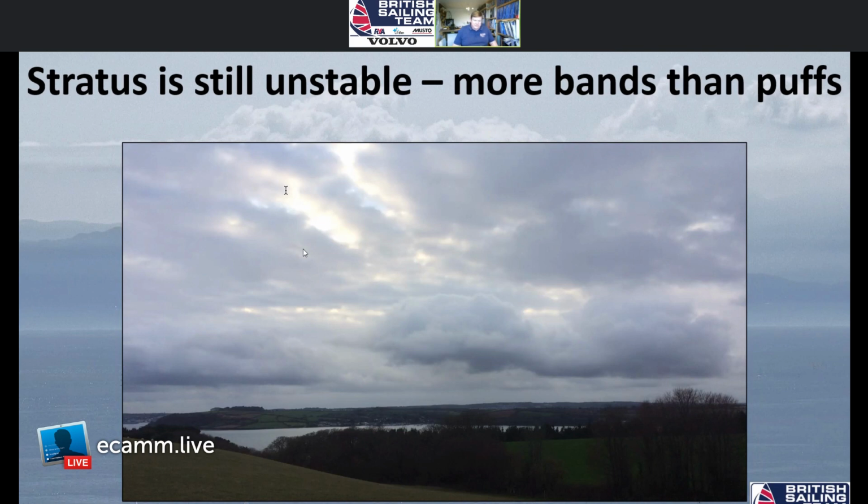This is an example, this photo here, that was a couple of years ago, just walking the dogs around here. You can see again, there's quite a lot of cloud there, more long clouds as opposed to little puffy ones. So again, more longer, larger patches of pressure on the water.